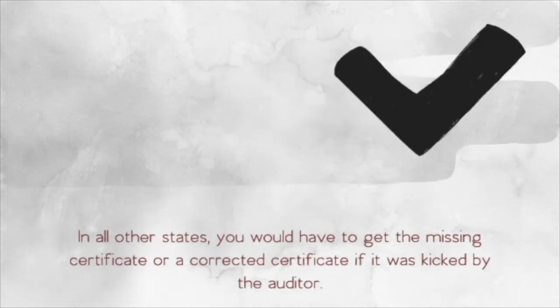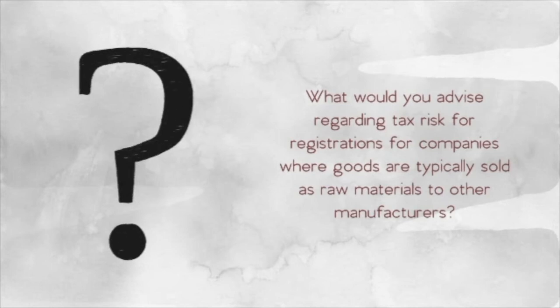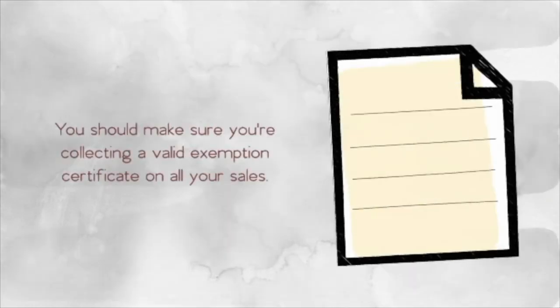Finally, the third question we have received is, what would you advise regarding tax risk for registrations for companies where goods are typically sold as raw materials to other manufacturers? While we're not quite sure we understand the question asked about tax risk, if all of your sales are exempt, you should make sure you're collecting a valid exemption certificate on all your sales.